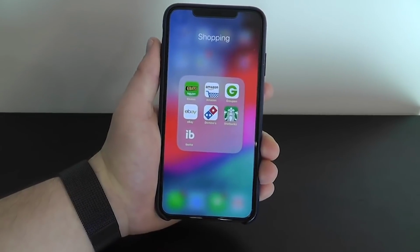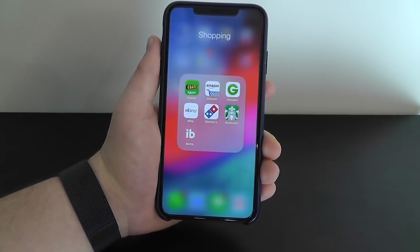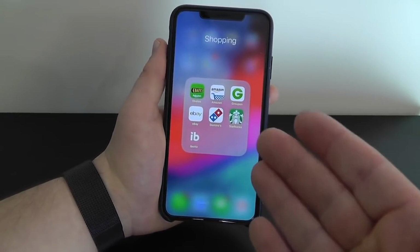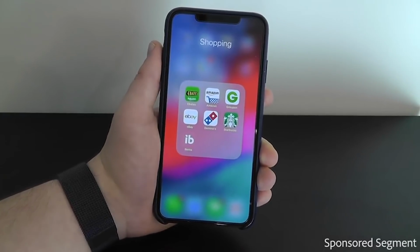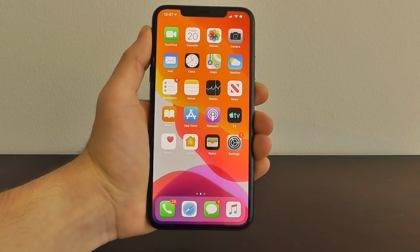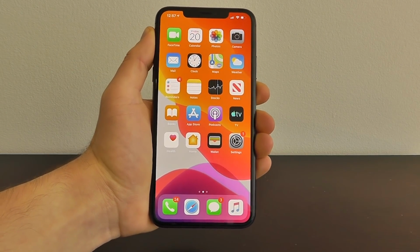And finally, we have Ibotta, which allows you to save money every time you go grocery shopping with cash back rebates. Similar to Ebates, except with Ibotta, this is every time you go shopping at your local grocery store. So I'm gonna show you how you can use Ibotta right now. So this next app allows you to earn cash back whenever you shop at grocery stores.